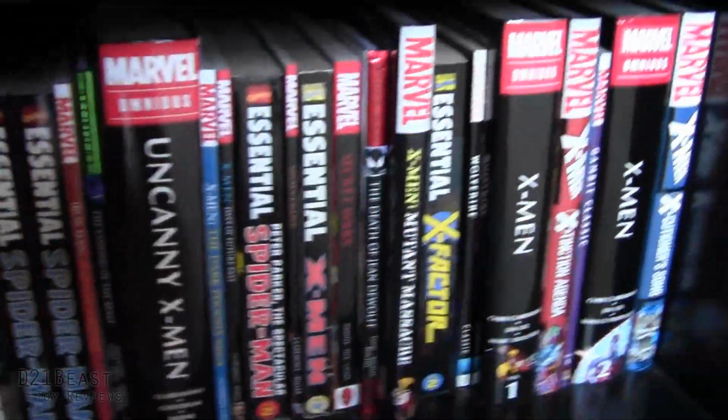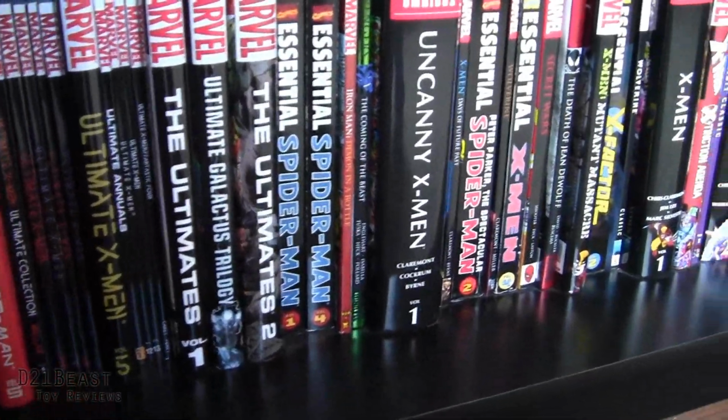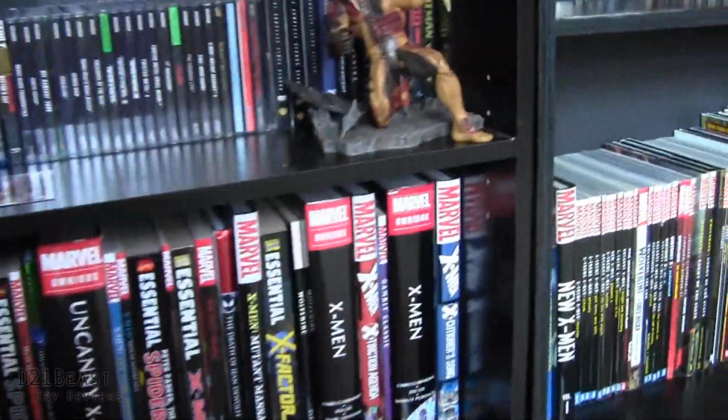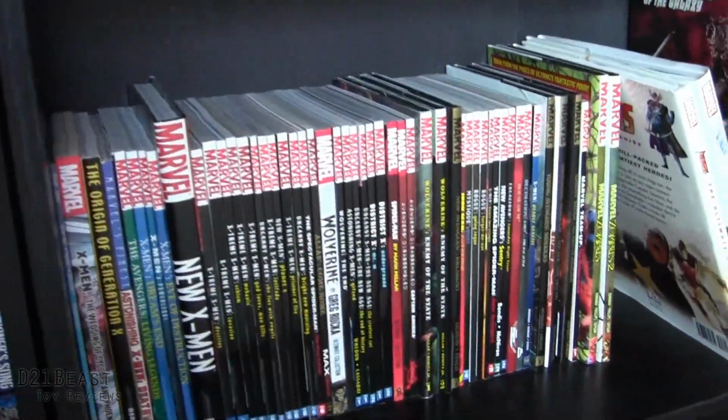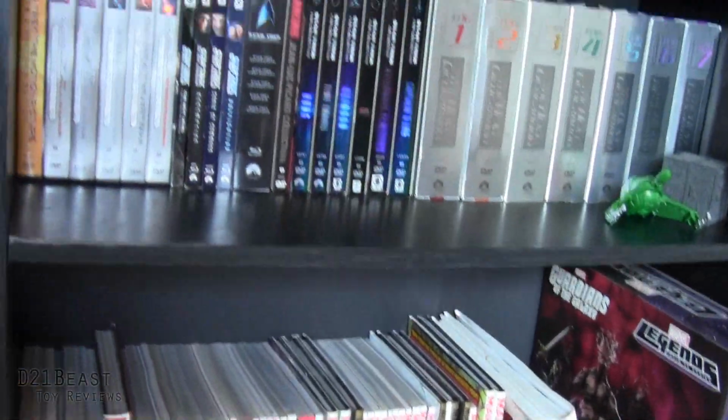And then coming further down, we've just got my comic collection. I tend to try to collect every book in hardcover or paperback that I like. I like having the library of books because frequently comics are referencing other issues and I can just run to the shelf and look at what they're talking about.